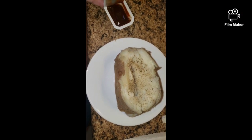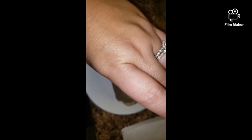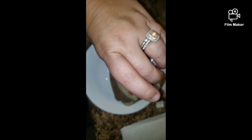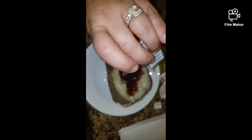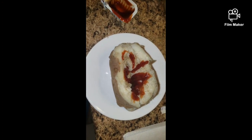The second potato, I used barbecue sauce. And again, like I said, if you had cheese, it makes it that much better. But I did not in my budget, so I did not use it. But here it is with salt, pepper, and barbecue sauce. Really good. Very happy with how these baked potatoes came out.